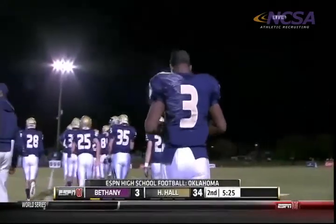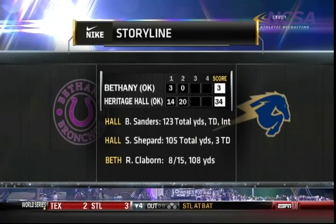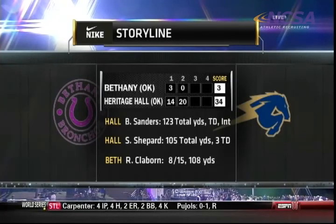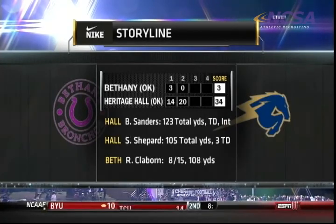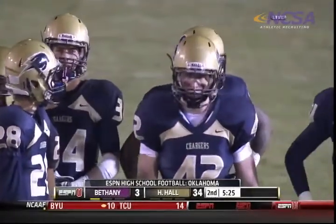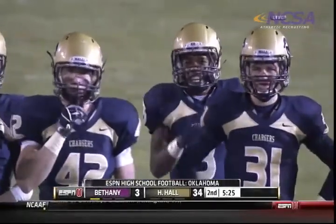Now it's time for tonight's storyline, brought to you by Nike. The story in this game has been the big plays, courtesy of Heritage Hall. Barry Sanders, 123 total yards, 77 of those coming on a touchdown pass, also an interception. Shepard, 3 touchdowns, 2 receiving, 1 rushing. And Claiborne is 8 for 15 for 108 yards, the quarterback for Bethany. The 3 touchdowns by Shepard: a 40-yard run, a 31-yard catch, and a 30-yard catch.